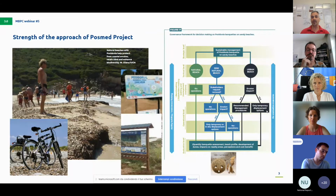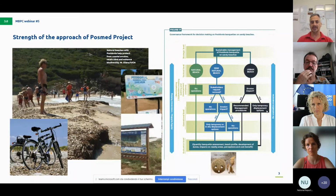With the increasing problem of plastics and pollution in the sea, I believe that the displacement of seagrass deposits can be an opportunity to intercept waste and to reduce the waste from the coastal environments. And I think that this scheme, this very simple, clear, and straightforward approach, contributes a lot to this important goal that we have to reach in the future.